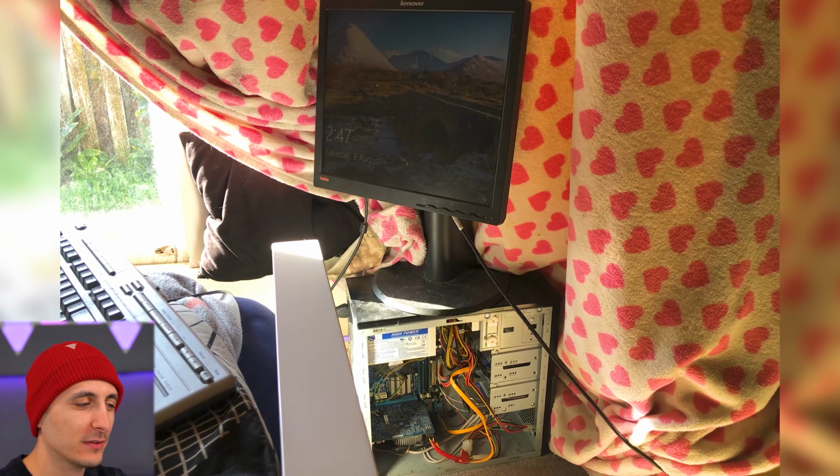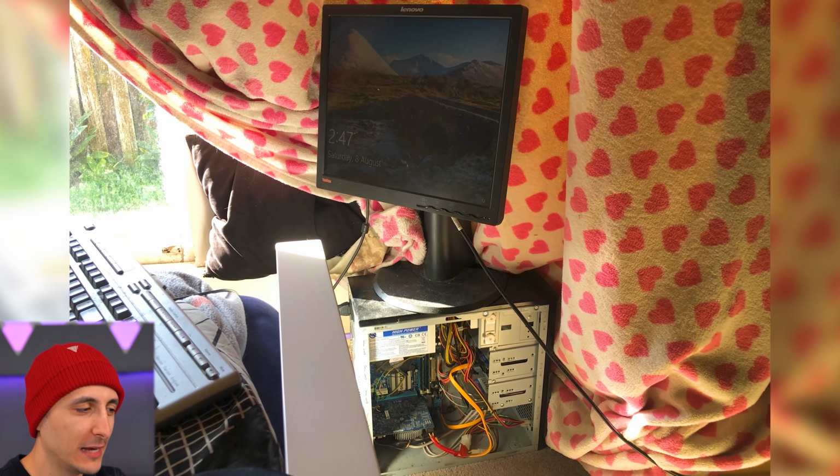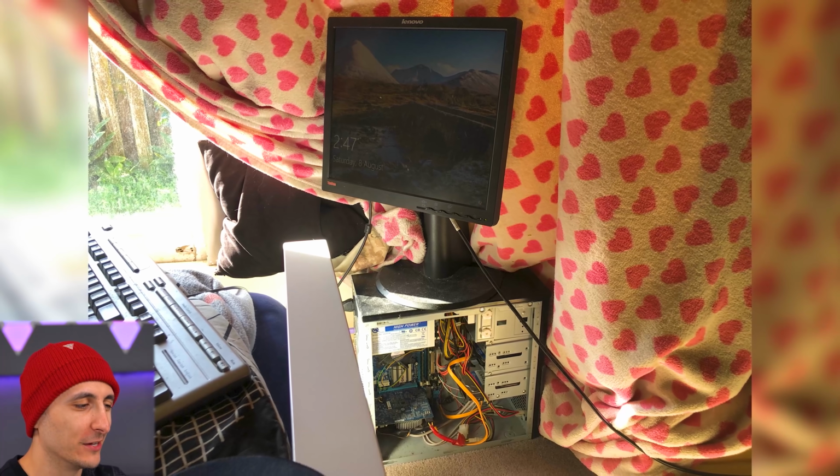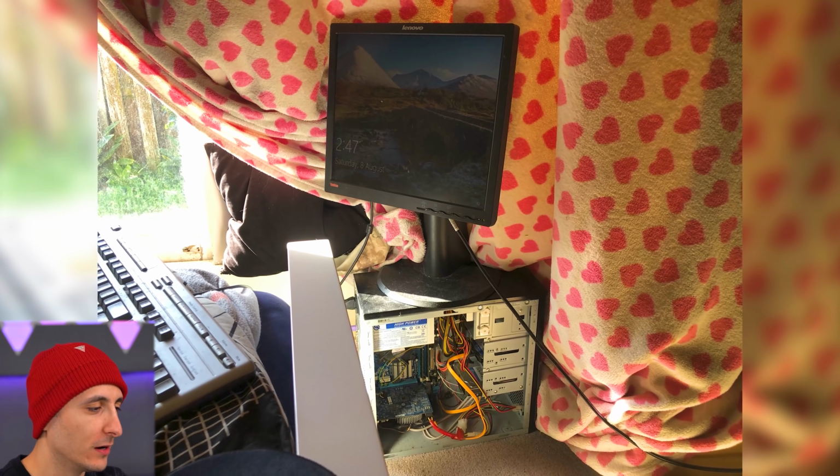Dude, your friend just literally threw you under the bus. I think it's time for new friends. So it looks like we have some type of couch gaming setup or bed gaming setup in that case. I don't know what the deal is with the curtain in the background with the pink hearts. I don't even know what's going on here, to be honest.